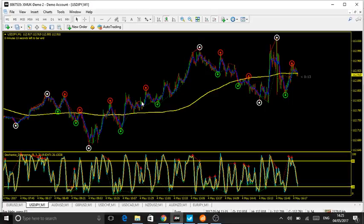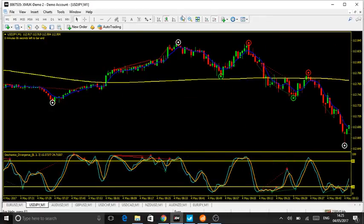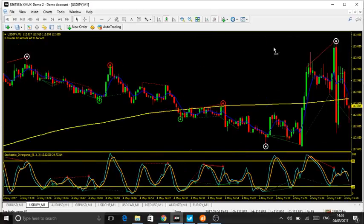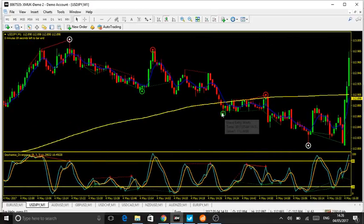Okay, guys, look at that. You would have won 1, 2 trades, probably 3 trades. That one looked really messy, but that one, let's see if that one would have come in the money. Let's go to here. Okay, right. Let's see. Yeah, that one would have come. Let's see there. 1, 2, 3, 4, 5. Yeah, that one would have come in the money.